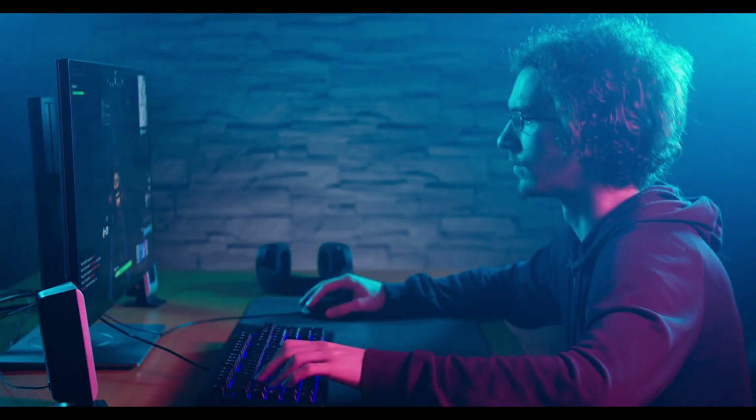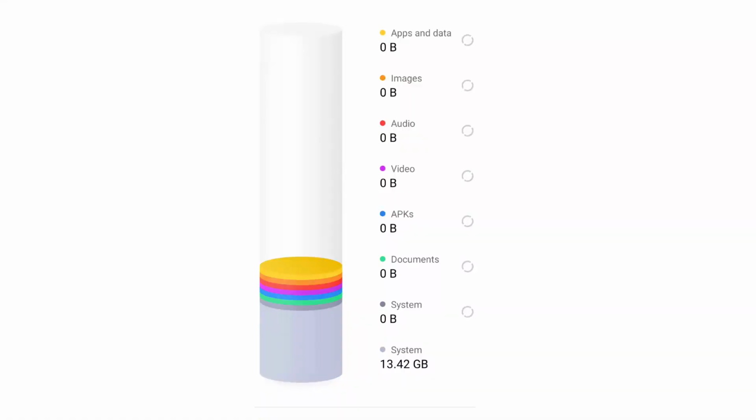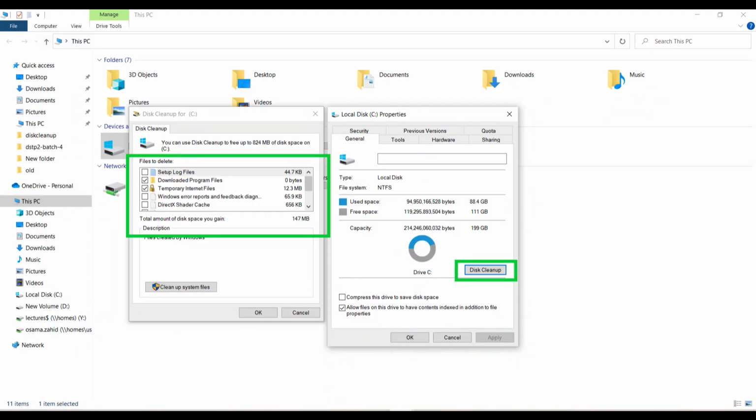Over time, as you use your computer, it will accumulate a large number of files, temporary files, and other data that can take up valuable disk space. This can slow down your computer and impact its performance. But don't worry, disk cleanup is here to help.